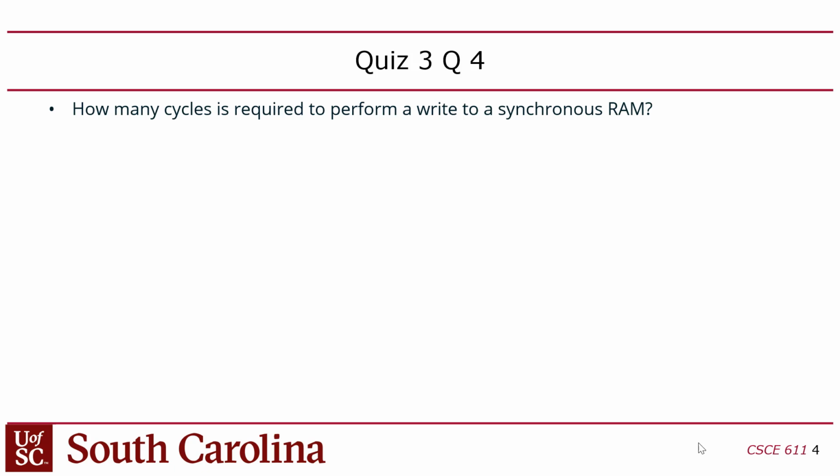Okay, how many cycles is required to perform a write to a synchronous RAM? Kind of a trick question. I mean, it's got to be at least one, right? Anytime you write to any kind of RAM, it takes at least one cycle, right? So I'm going to say 1.